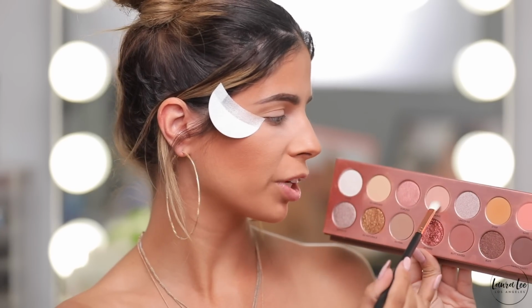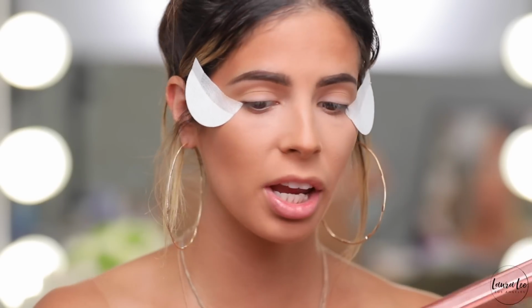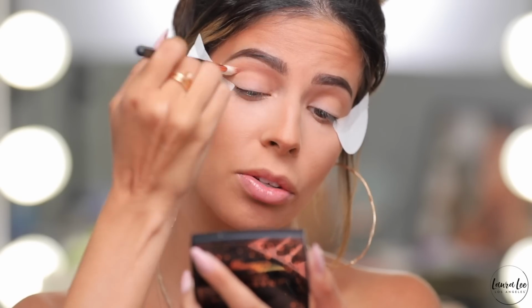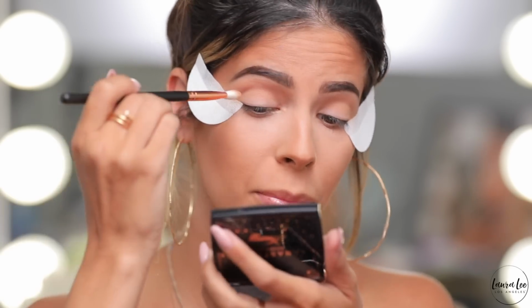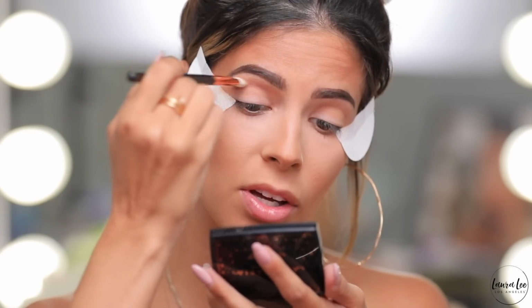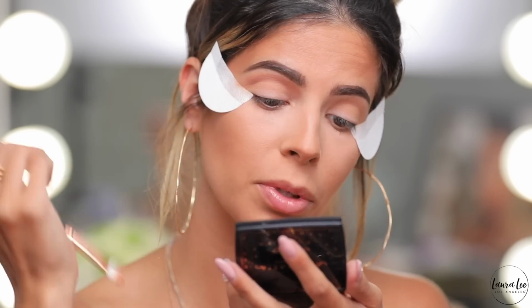I'm gonna go in with Streaking with the R39 brush. And this is just a soft matte shade. And I'm really gonna work this just in the crease because today I am gonna do a cut crease. The color Streaking looks really light in the pan, but the color actually builds up pretty dark if you keep adding layers of it. So it's not as light as it seems, and you can build it up to be pretty dark.